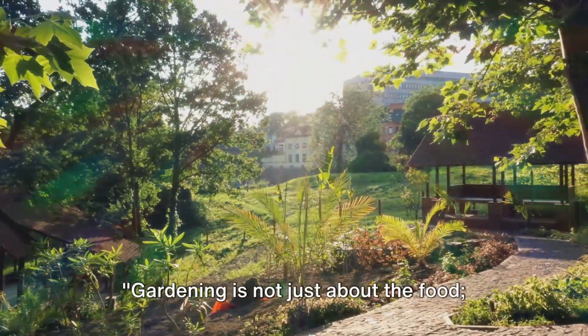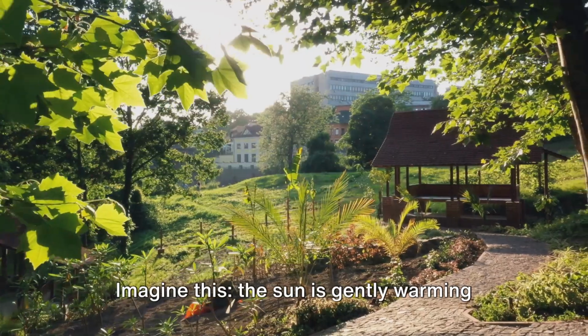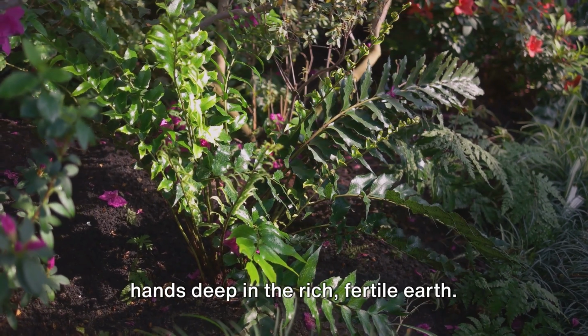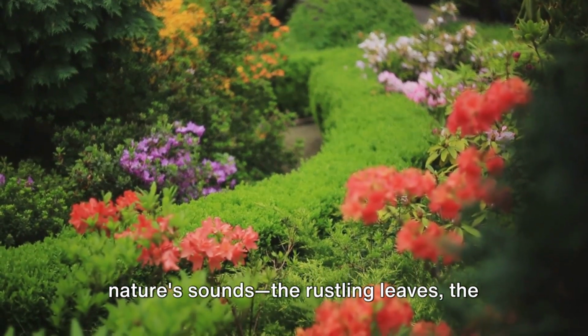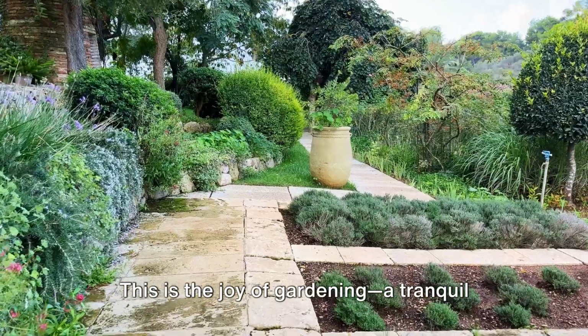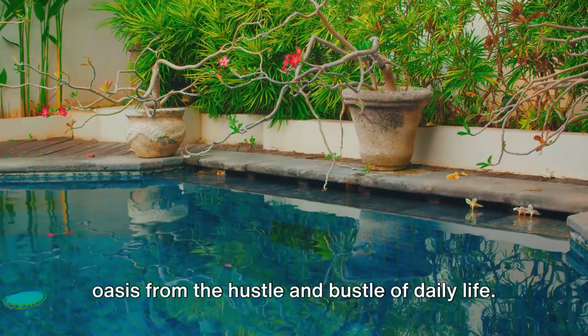Gardening is not just about the food, it's about the joy of nurturing life. Imagine this: the sun is gently warming your back as you tend to your garden, your hands deep in the rich, fertile earth. You're surrounded by a symphony of nature's sounds, the rustling leaves, the chirping birds, the gentle hum of insects. This is the joy of gardening, a tranquil oasis from the hustle and bustle of daily life.